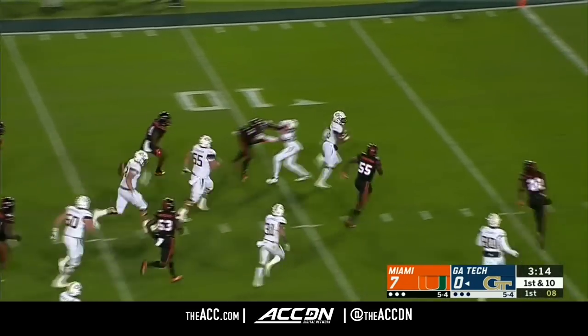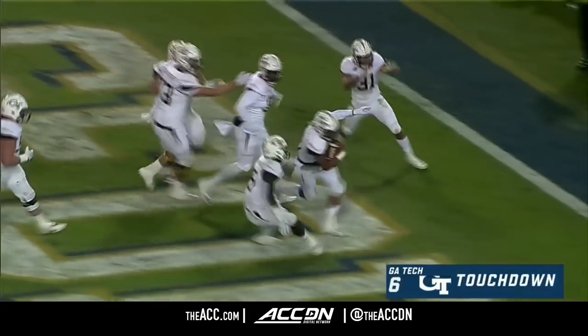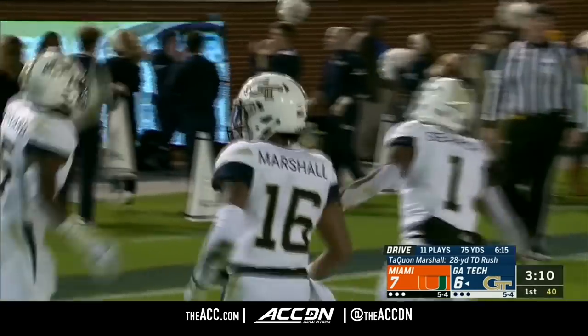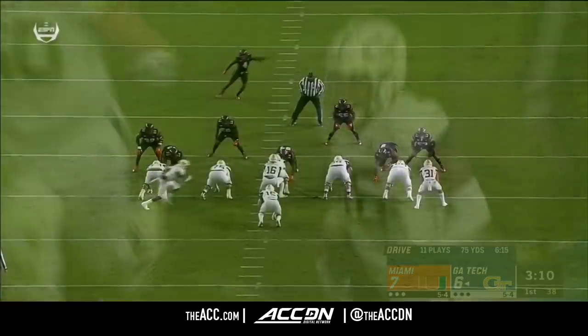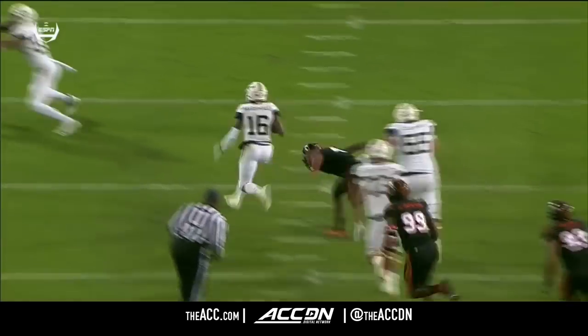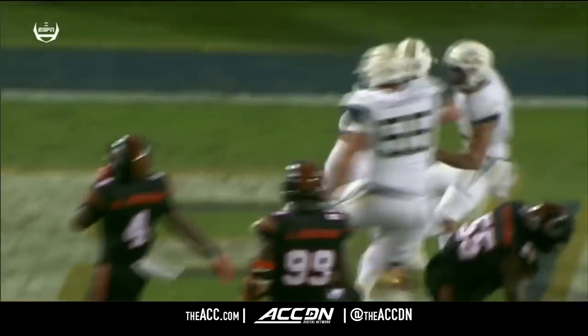Marshall finds some real estate up the middle, all the way to the end zone. What a run for Taquan Marshall. And Georgia Tech answers back on their first series. Kind of a little kickback, sprint option. And Miami's defenders overflow, and Marshall with great vision to cut back.